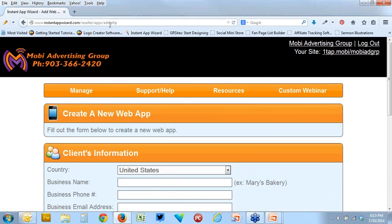When you go in to create a new app, do you see right up here where it says add? Does everybody see that? Right up here in the toolbar, it says apps, add.php. If you don't, please tell me because I'm fixing to roll.